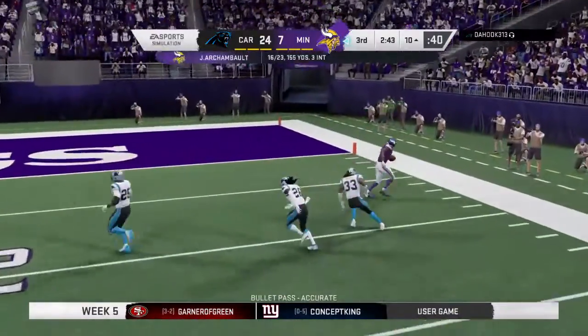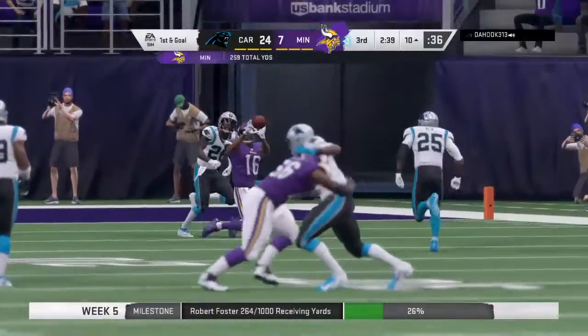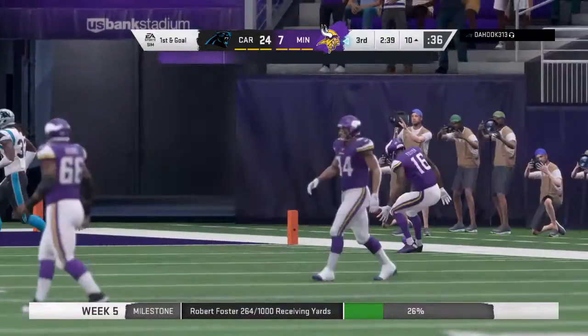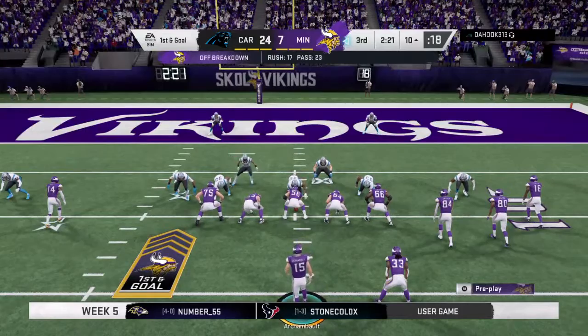And he's going to have the connection to Foster. It's a pickup of 17 and a first down. As the field starts to get condensed, the defense likes that a lot because now you don't have as much space to cover, but a well-run corner route there.